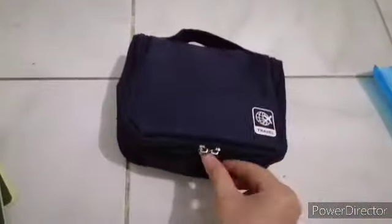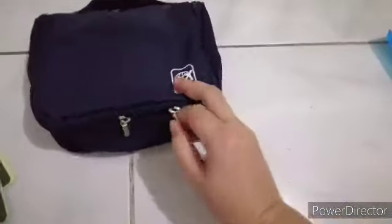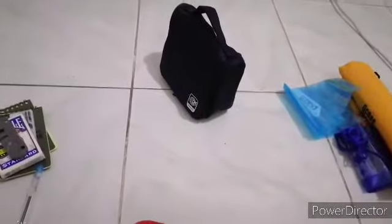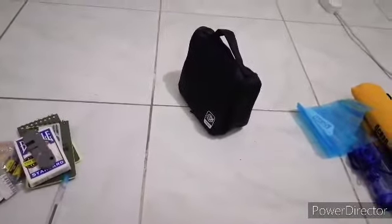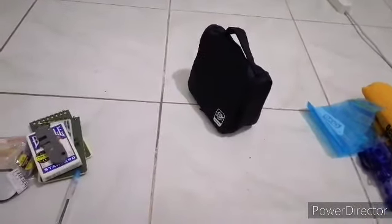Next item is my bath kit. It's simple. It's just got all my soap, shampoo, toothbrush, basic items that when you go out. You can also put your extra clothes, but I intend to put mine in a separate bag. It depends on you. If you only want to carry just one piece of bag, then you can add some. Maybe just limit the amount. You don't want all your clothes taking up space for other items.